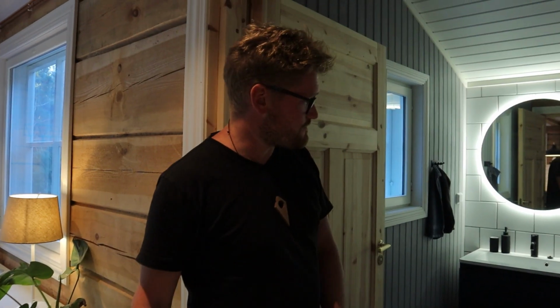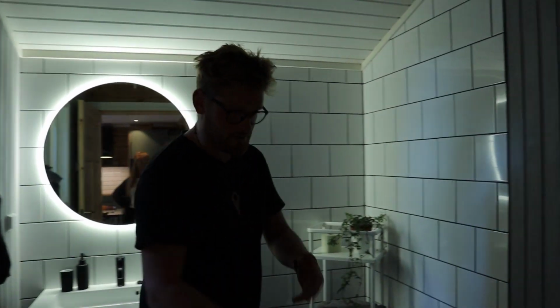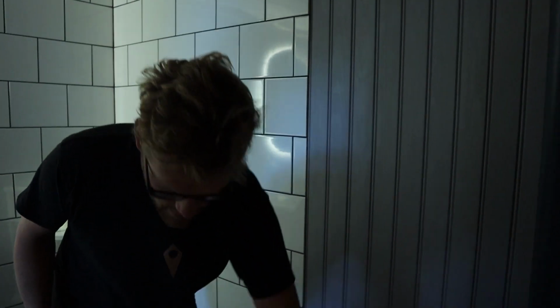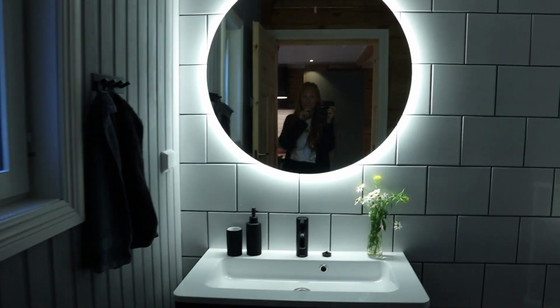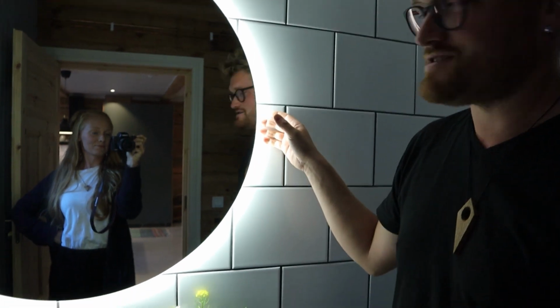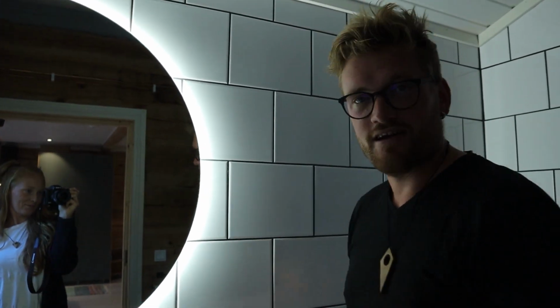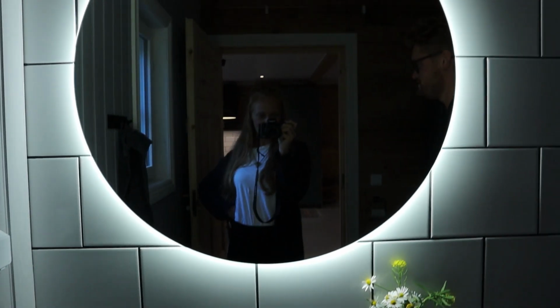We have a toilet, of course. It's a compostable, separating toilet, like in the other cottages, even in our home. It works perfectly, flush with water, and yeah, easy and good for nature. The most beautiful mirror on this island, in my opinion. I like this fancy light. Yeah, wash your hands, perfect.